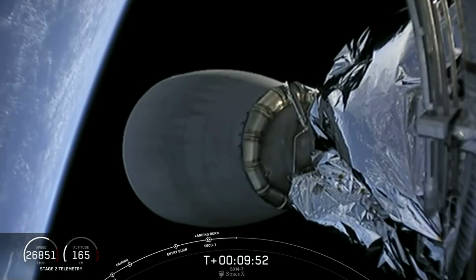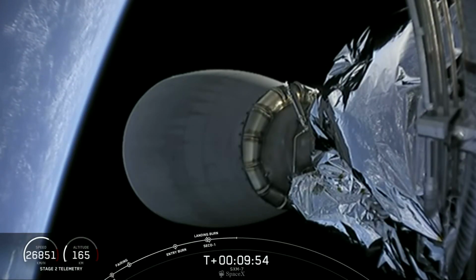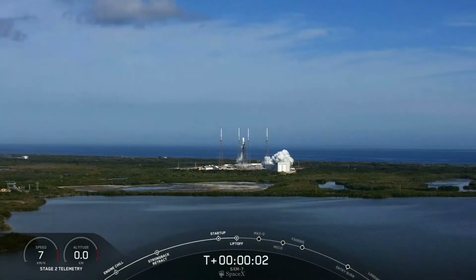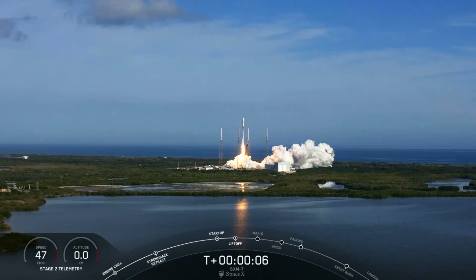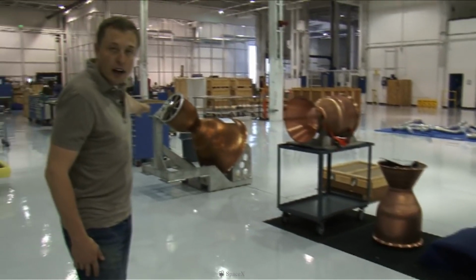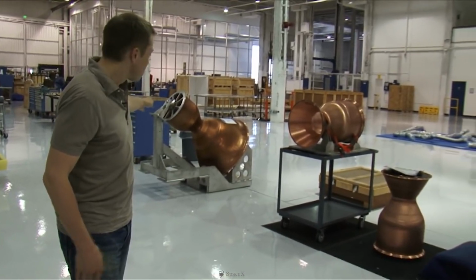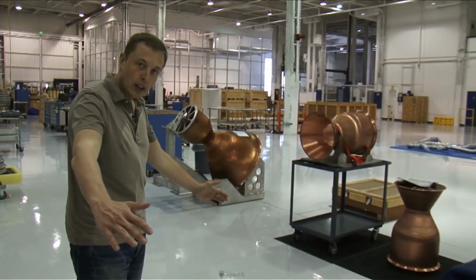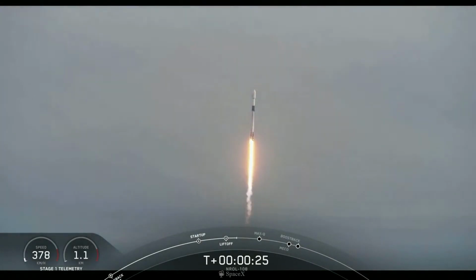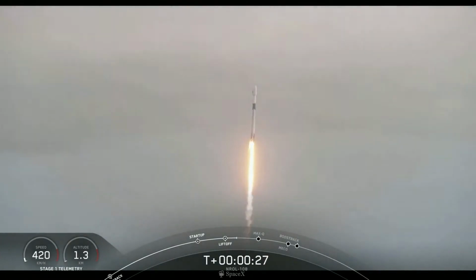Although there have been many revisions of Merlin engines, the basics remain the same. The latest version of Merlin is the Merlin 1D, used in the Falcon 9 and Falcon Heavy as the first stage boosters. Here's a close look at the development of the Merlin 1D. The Merlin 1D engine was developed between 2011 and 2012, with the first flight in 2013. The design goals for the new engine included increased reliability, improved performance, and improved manufacturability.